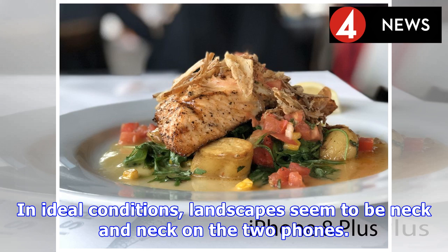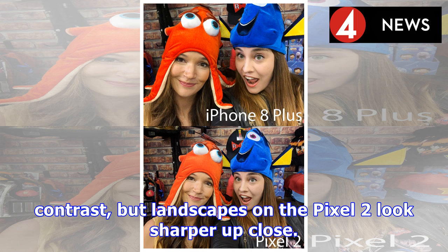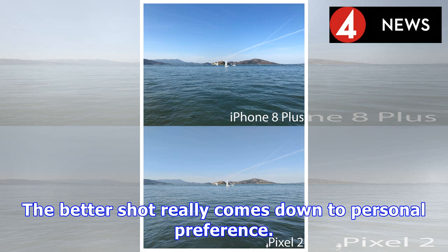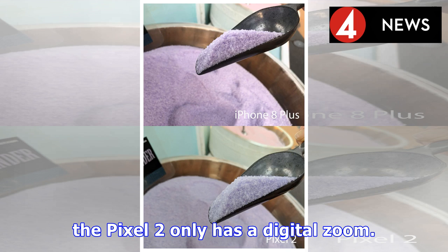The Pixel can add that blurred background effect to your selfies, but it's not as reliable. It blurred me out in this shot of Lexi and I when I was slightly behind her. Portrait mode also works on the front camera of the Pixel 2, but it's not perfect. Even without portrait mode, photos on the front camera look better on the Pixel. The colors are brighter and our faces look clearer than on the iPhone's shot.